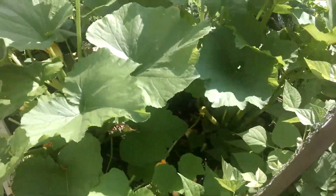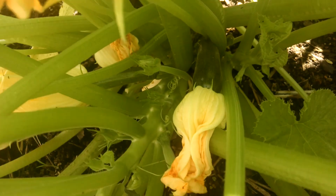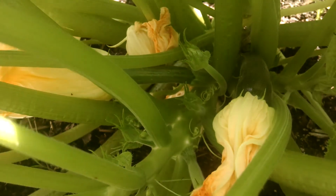I only have a few jars left from last year, so let's see if I can show you this baby zucchini. Oh yeah, here are a couple of them. Can you see that? Hope you can. Yeah, I think so. Have a couple of them, yay! You can see some more over here, so I'm really excited about these.